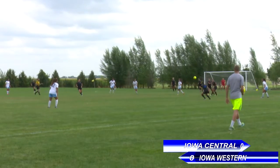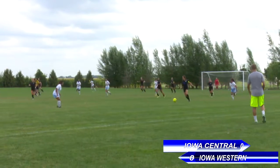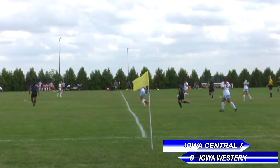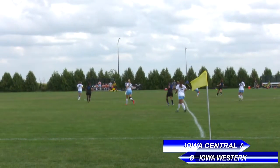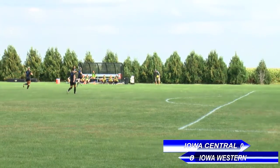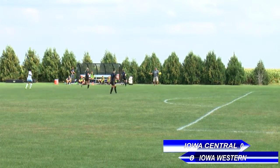Yep, Iowa Western, sorry. This one to Wenzel, tries to kick it on the volley, but the defender will beat her to it. Western upset that they couldn't score on that opening drive. Beautiful chance they had within the first 5 minutes of the game.